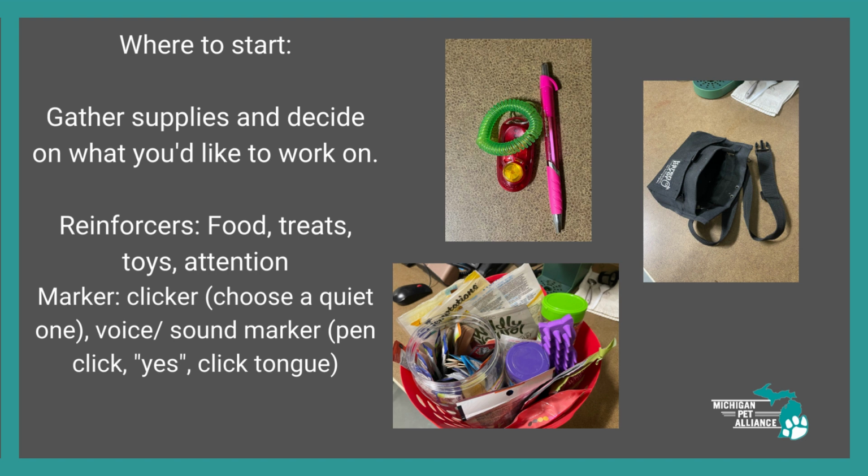You're going to want a treat bag, probably. You may not need it. It depends on how the delivery works for you. I do like a treat bag. Just like when you're working with a dog, you want to have treats handy when you need them. So I do like a treat pouch. And you're going to want some reinforcers. That's going to be food. It's going to be treats, toys, attention, whatever really motivates your cat.